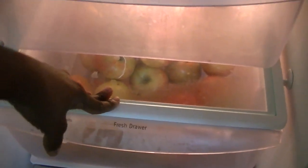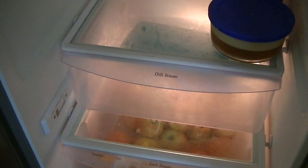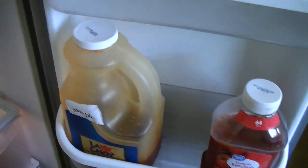We purchase our fruit on sale. What is on sale, we'll purchase to stock up, and that will be snack for the kids and the adults as well. I don't like to keep vegetables in the fridge because I don't want to waste them.